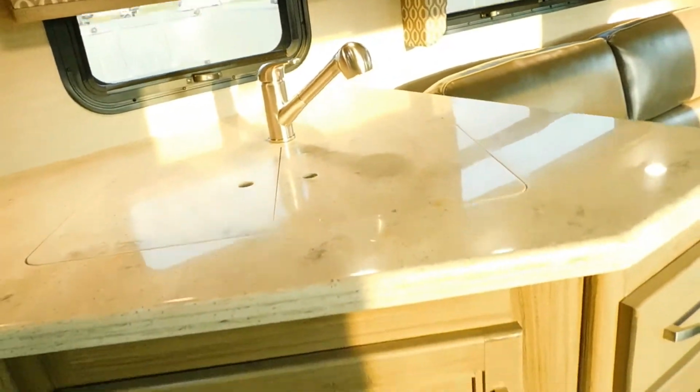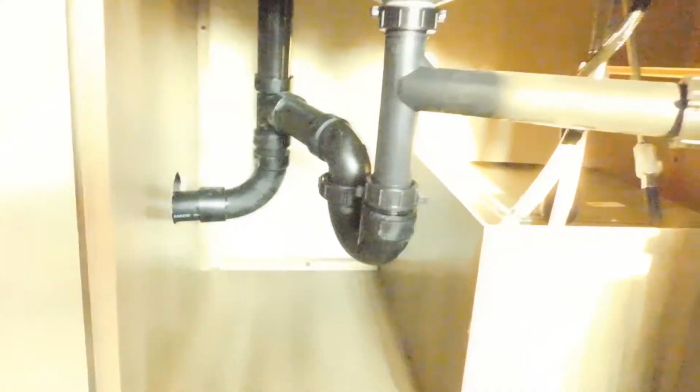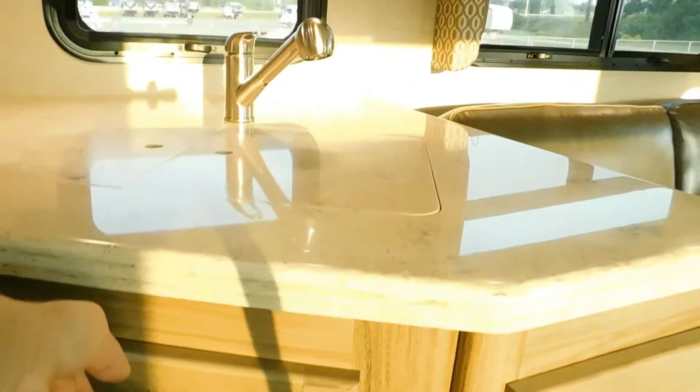Same thing over your sink. Remember, under your sink, you have plumbing to keep an eye on, just like your home. Maintain it the same way.